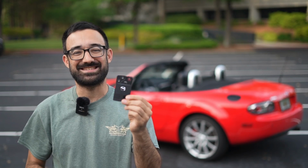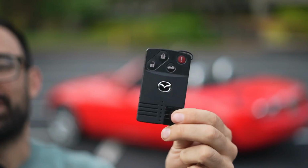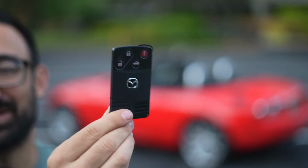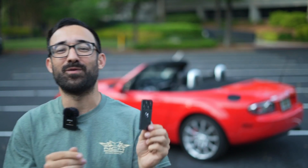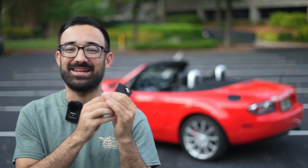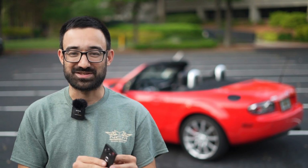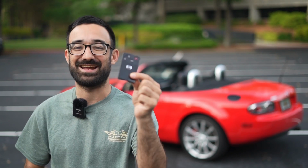I find it really cool that in 2006, we got this little key. This was actually the solution from Mazda to modernize the car a little bit. This thing that basically looks like a credit card is actually your full wireless key solution. And you need, of course, a blade still as a backup. When I purchased the car, I did get just a regular blade key, but it was just something cheap that somebody had to go get at a Home Depot or something like that. And so I went ahead and purchased this to add all those features.